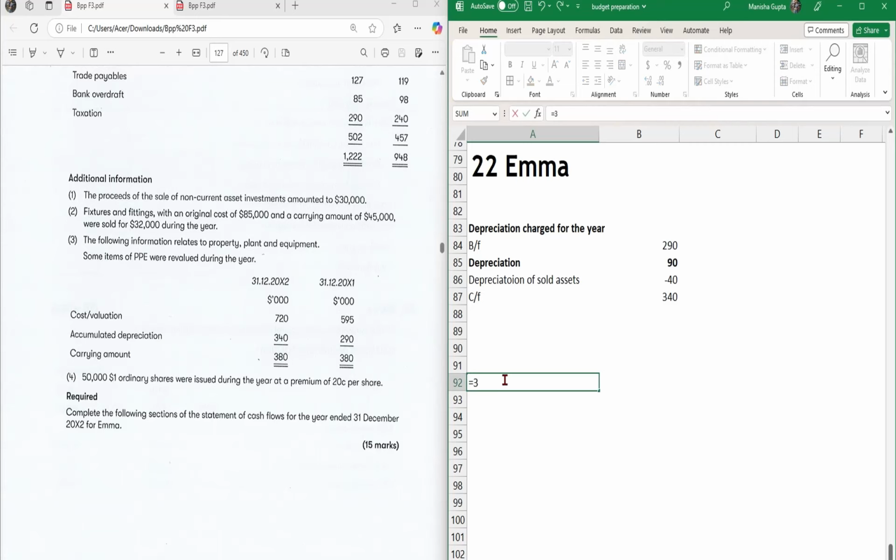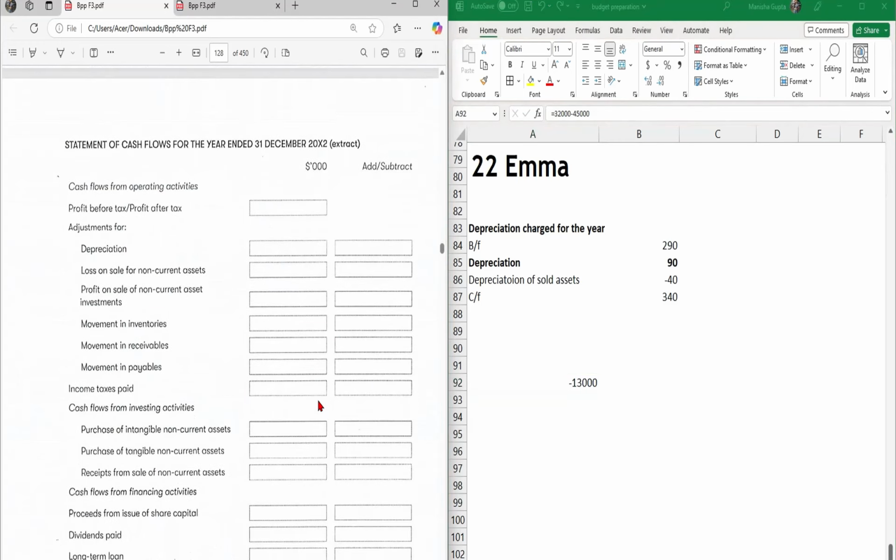They have sold, sale proceeds are 32,000 and the carrying amount was 45,000. So this gives us a loss of 13,000, and this loss has been deducted in order to derive the profit. So now again we need to add it back. So I will write down here. Let me do this. One more thing: the question says to take the 30 in the common. So please keep this in mind while performing the calculation.